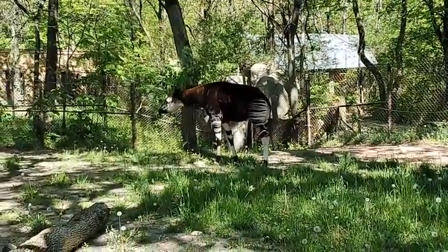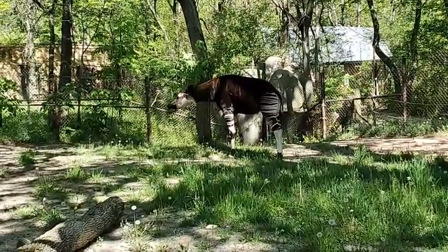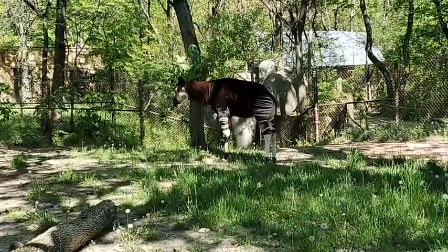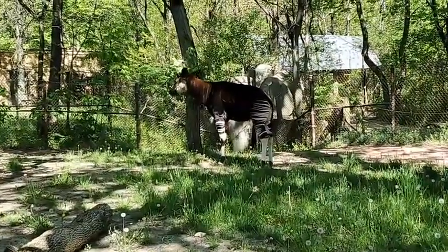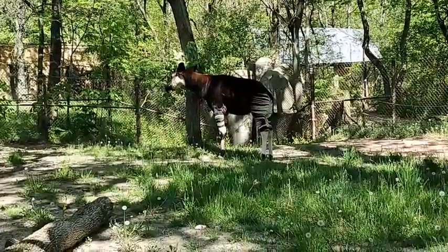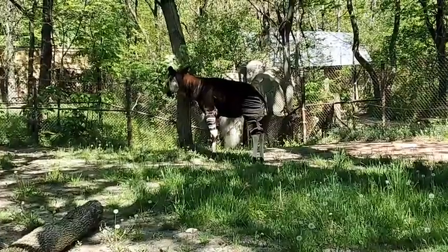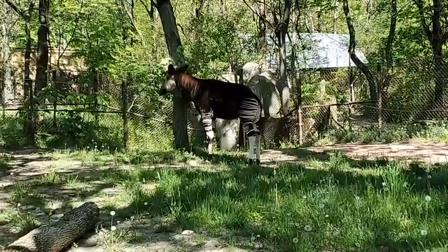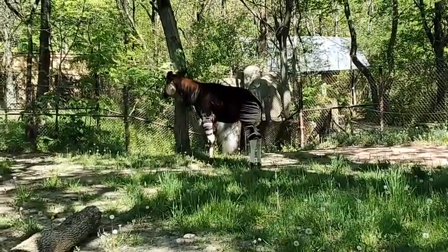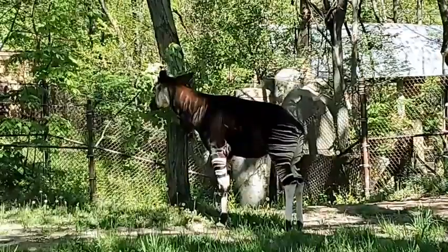So just a little bit more about Okapi. So I mentioned that browse from trees is one of their favorite treats, and that's because it's a very natural part of their diet. In their native habitats, they'd be almost exclusively eating leaves from trees and bushes and herby materials. So they're considered what we call a strict browser, and so they eat very little grass. They primarily just eat leaves from trees.